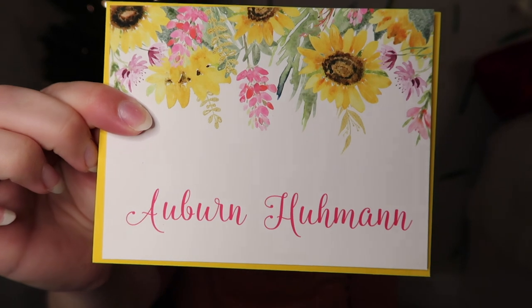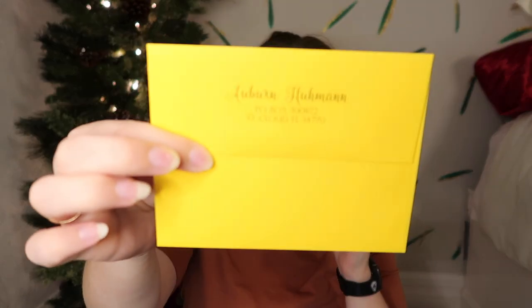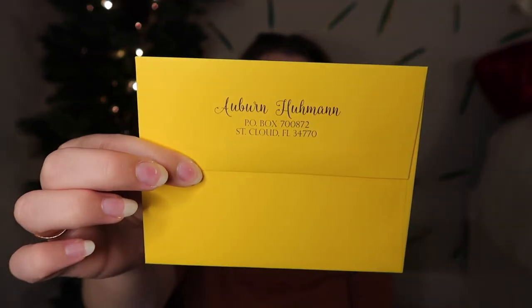So I have this now, and this is the front of my card, and then when I customized it, I had her put my P.O. box address on the back. So it's really nice. I really enjoy her work. She was really nice to work with because she communicated with me really well and got these shipped out to me so fast, like within days of them being ordered. And it's a custom product and I was not expecting them to come that fast.